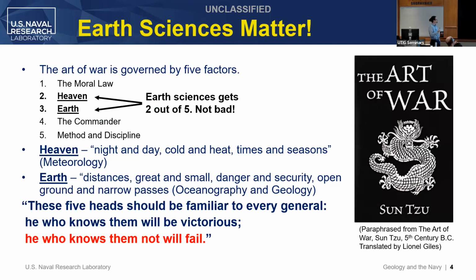This wouldn't be a talk about the Navy if I didn't bring up The Art of War by Sun Tzu. I'm going to paraphrase from the 5th century BC, but the art of war is stated by Sun Tzu to be governed by 5 factors. That is the moral law, heaven, earth, the commander, and method and discipline.